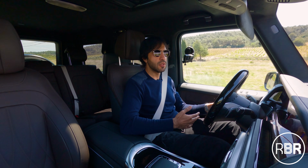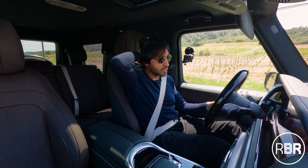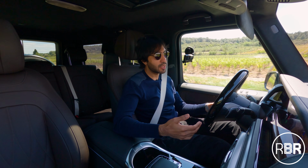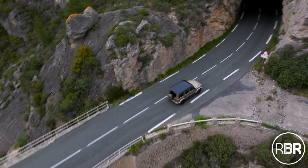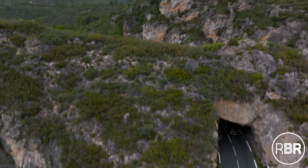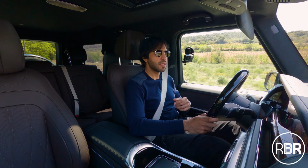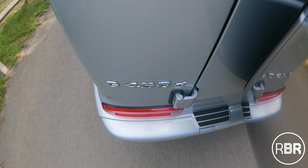Yes, in terms of emotion, you're losing out in terms of the V8, but there are so many V8 G-Wagons that you can choose from the past that are, as far as driving goes, as good as this car. Or if you really want to get the proper emotional experience, you go to the AMG, and I think that's a good compromise to make now. The question now is, what is the diesel like in comparison to this? And I think a very short drive will show how good that car is as an alternative.